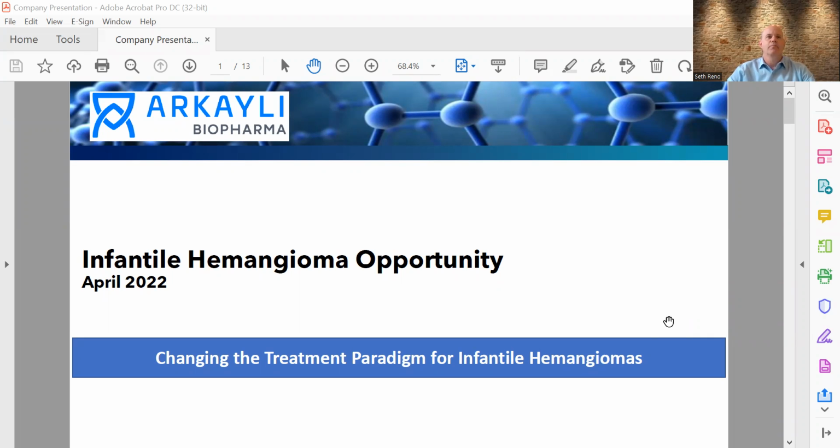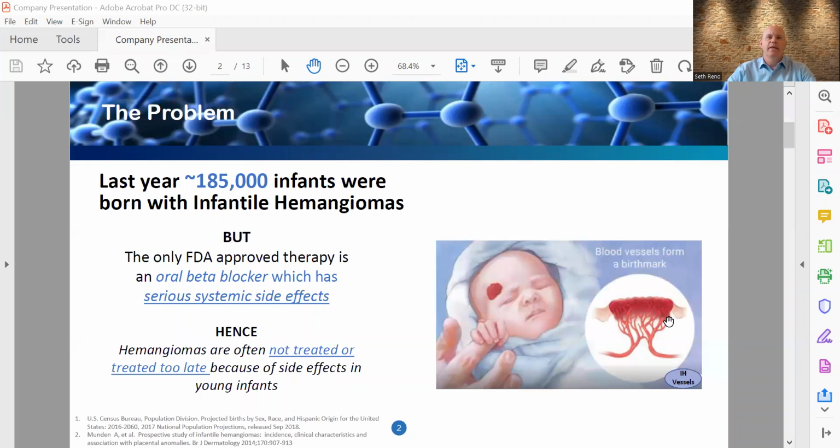Hi, I am Seth Reno, President and CEO of Arkayli Biopharma. Our company is dedicated to delivering better therapies for pediatric vascular anomalies. Our experienced team is on a journey to change the way infantile hemangiomas are treated today.